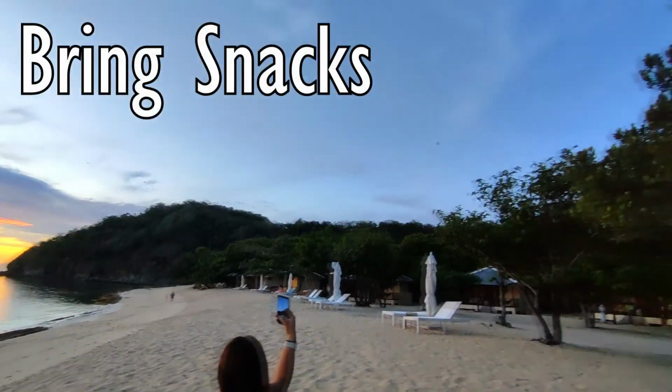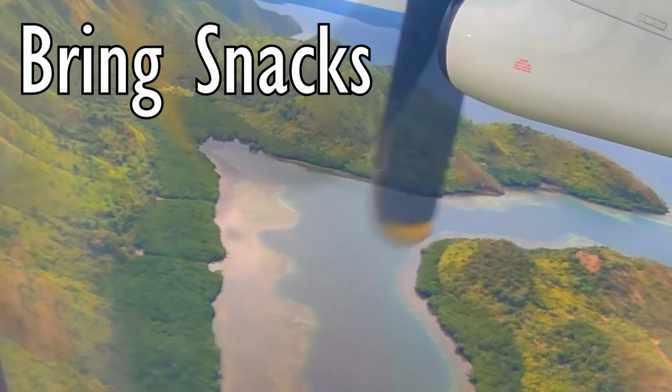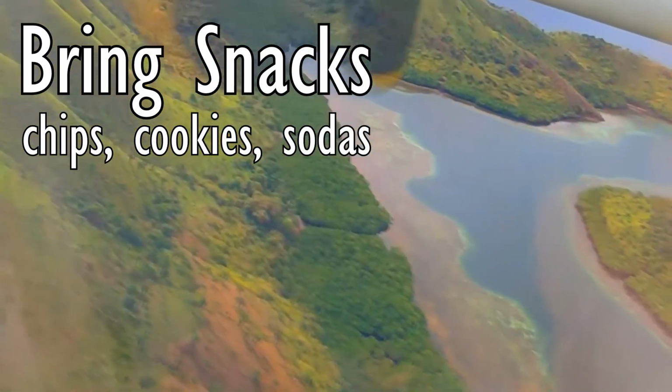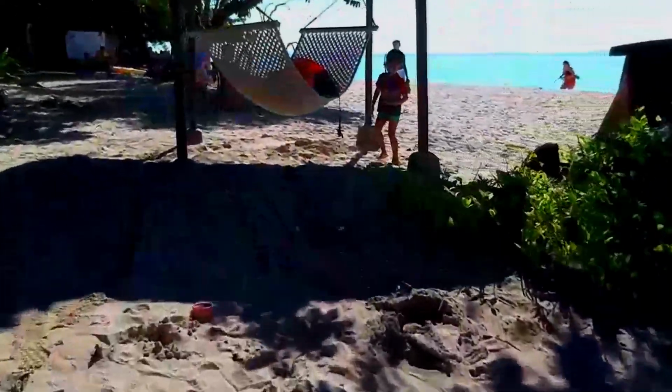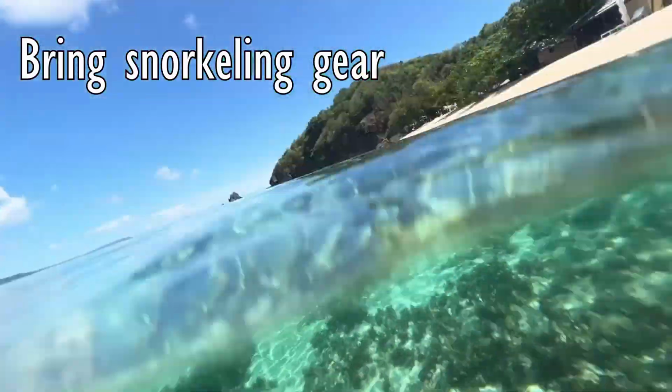There are no 7-Elevens or convenience stores anywhere near the island. So before you leave for the airport, pack a big bag of chips, cookies, and drinks for your family. You should have brought more canned sodas and boxed juices during our trip. Bring snorkeling gear. While you can borrow these from the resort, it may be more convenient if you have your own set.